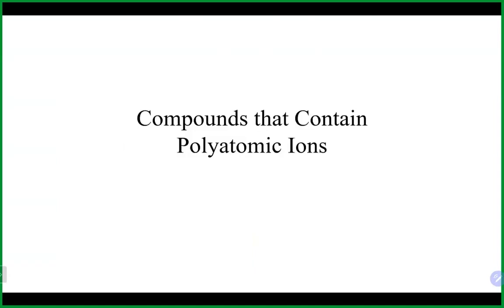All right, the next thing we're going to talk about is polyatomic ions, and polyatomic ions are really groups of nonmetals together, and they actually are sharing electrons and covalently bonded, but because of how they are sharing electrons and who they're sharing electrons with, they actually end up having an overall sort of charge.